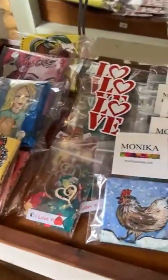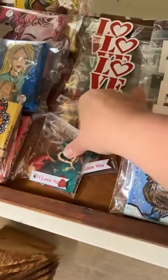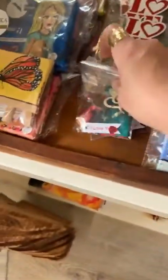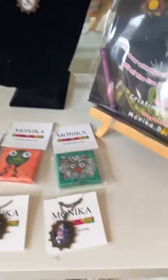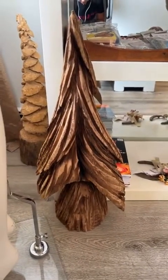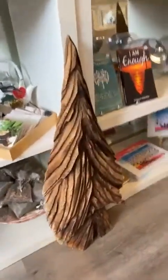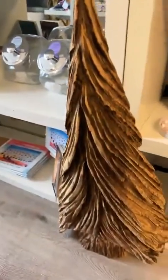So we have lots of little art for you, mini arts if you're looking for something for teachers. We've got little painted hearts. We've got mini paintings, and then we have lots of jewelry and books. And we have a few horseshoes left, so for good luck. Those are fun. These are cool. These are by Geordie Johnson. We've got a few of these chainsaw carving trees. I'll show you all of them that are left. So there's one there. These are $125 each and they're kind of cool. You can put them in your yard or in your garden, wherever.